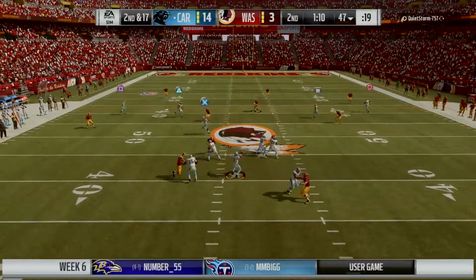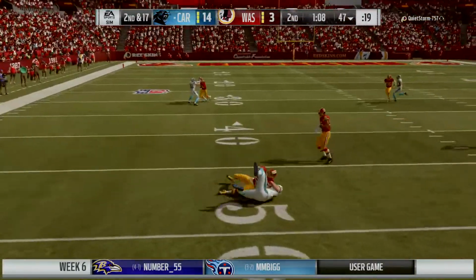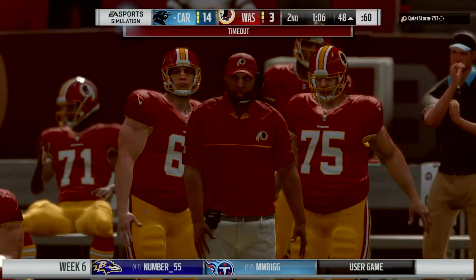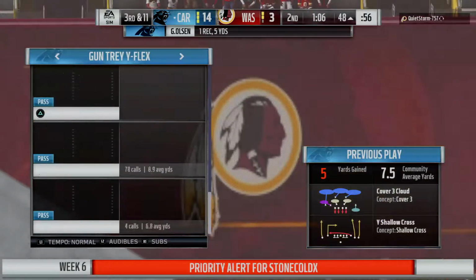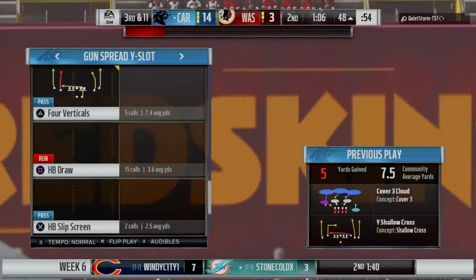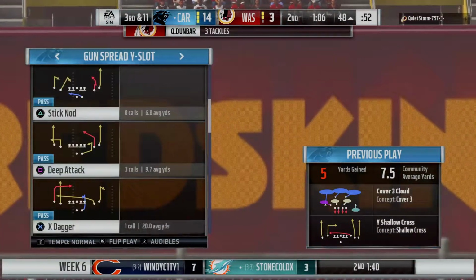Here's Newton now on 2nd down. And caught left side, Olsen. And now we're going to get a timeout called by the Redskin defense. It's just their first, so they'll have 2 remaining here before we get to halftime.